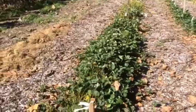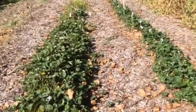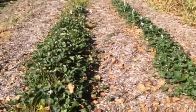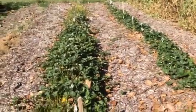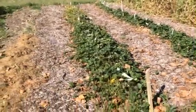They were huge. They don't look so good right now because the deer have been in here eating the tops. So we've got to figure a way to get the deer out of the garden. They'll come back. They're not going to die because of that, but they just don't look very pretty right now. But again, look, there aren't very many weeds.